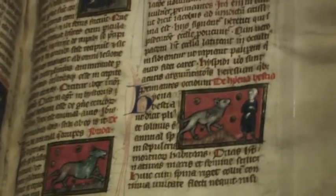1280, the French book of lions. So many bestiaries. Quadrupeds, French, 1280. The lower right is a hyena threatening a man. This is On the Nature of Things, a medieval encyclopedia. This is a section on animals.